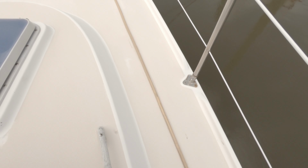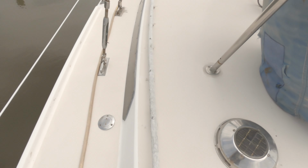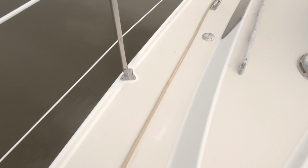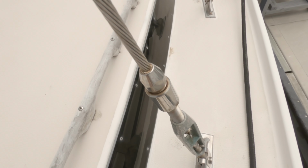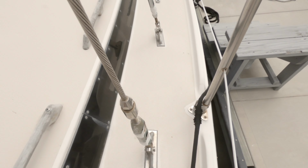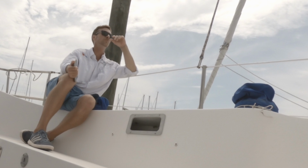So there was a soft spot in the deck that was most likely connected to all the damage down below, all the water damage. So that would have to get opened up and addressed. The rigging was actually only a couple years old. The engine had 100 hours on a full rebuild, and it had brand new sails. So for the price of $10,000, it was a steal.